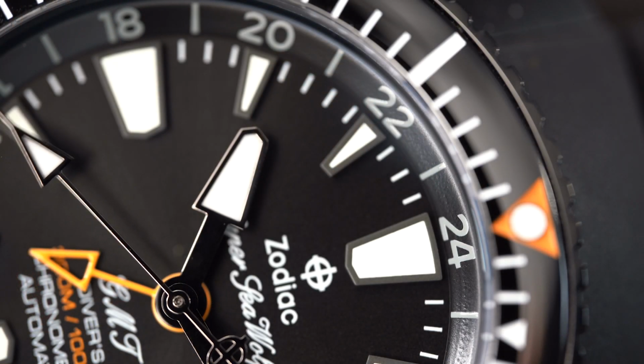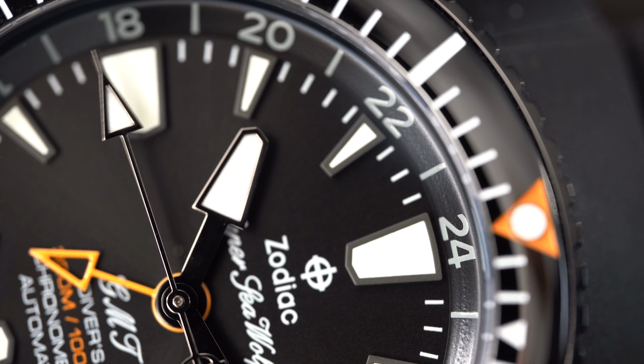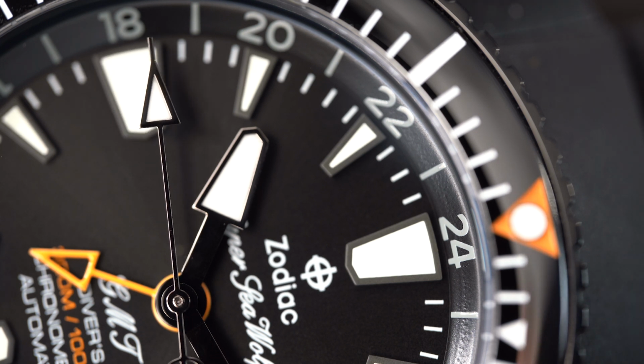So today, I believe I have a little bit of an exclusive. This is a Zodiac that is very limited to 282 pieces. It's available at only one retailer here in the United States, that is Huckberry, and I have not seen many videos or any videos on this watch yet here on YouTube. It is the Zodiac Seawolf left-hand drive GMT Pro Diver.